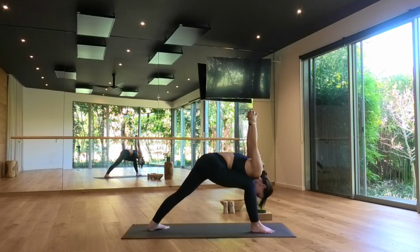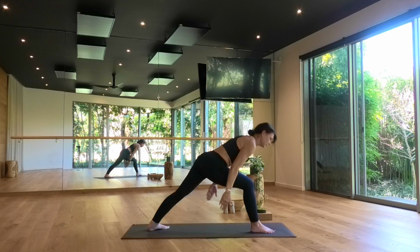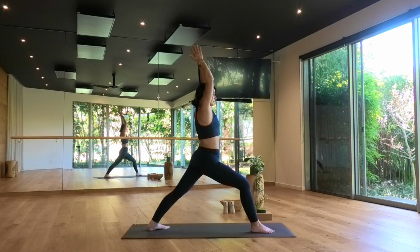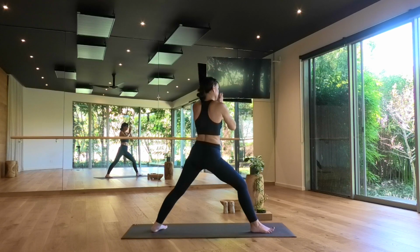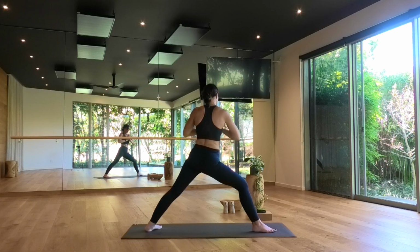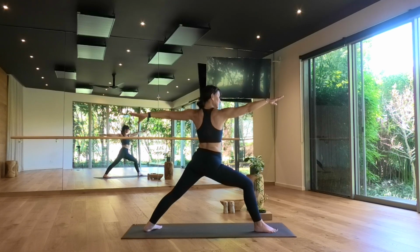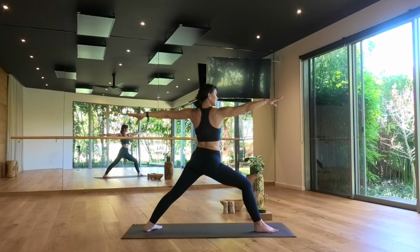Next in-breath, rise all the way up to stand. Loosen the arms, sweep the arms overhead. Press your palms. And then open slowly to warrior two. Lengthening your stride. Softening your shoulders as you steady your gaze forward.